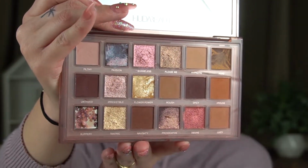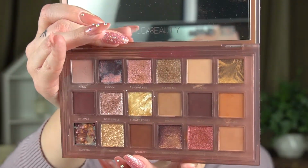I've yet to try the glossy shade, and I would like to do that at some point. What's described as the 3 multi-reflective shimmer cream. I remember the marble ones. Those were really pretty. So here is one. It's called Provocative. Has a slight shift to it from like a pink to a peach. It is really pretty. I don't know why I don't reach for this.